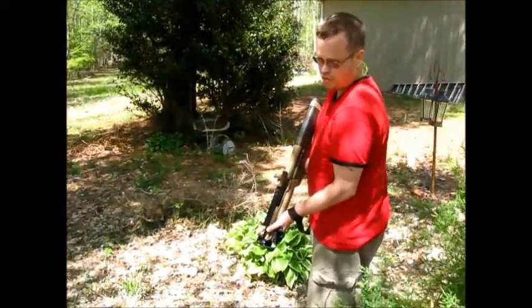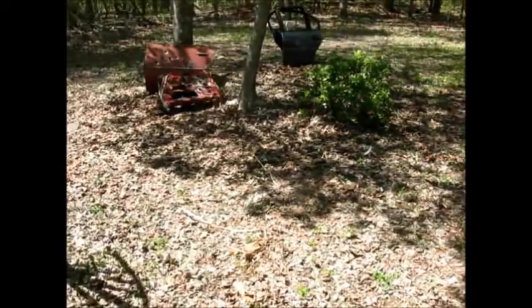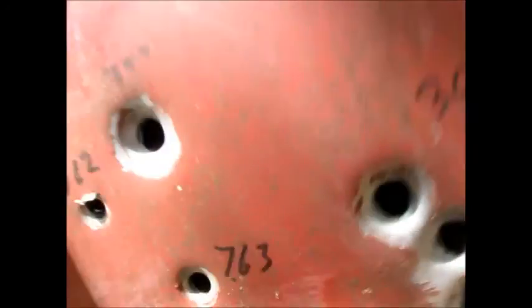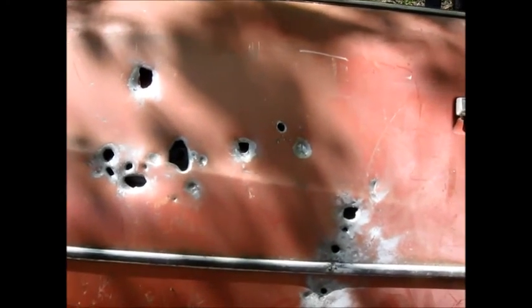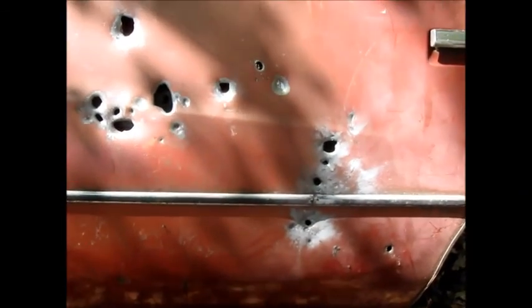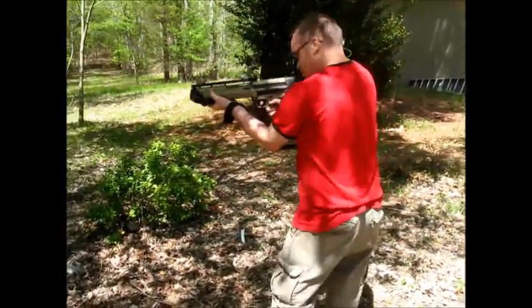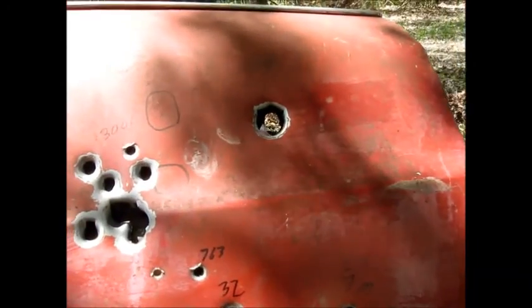Alright, next up, 2 3/4 inch buck. Alright, there's the buck. You can see somewhere it's stopping on the steel plate, and some of it's going through this door. And a couple holes going in, and I don't see any going out, so the second door stopped most of the buck. Next up, 3-inch Magnum. And that, my friends, is a whole bunch of daylight.